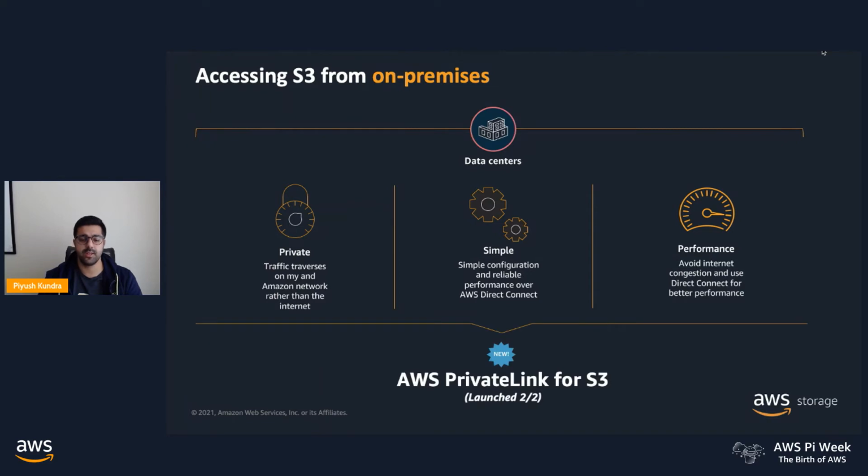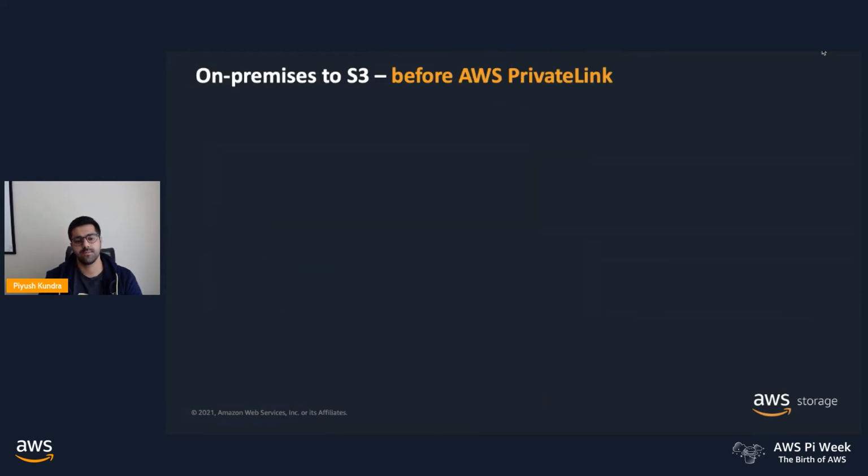I'm happy to share that we recently announced support for PrivateLink for S3, which allows you to get private access via the interface endpoints in a simple configuration over AWS Direct Connect. Let's see how that works.